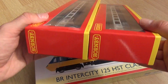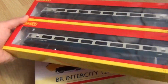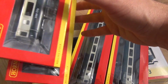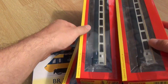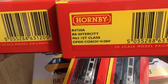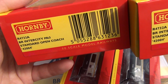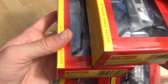So we've got two here, which are, as you can see, the Hornby Mark IIIs that came out in the 70s for this HST. So we've got a standard open and another standard open, both the same number. Then we've got two here which are both first class, and again, if I just turn them the right way around, you can see, oh no, different numbers, so we've got an 03 and an 04, but they're both first class. And then we've got two more here. We've got the standard open number 4 and another standard open 04, so those two are the same.